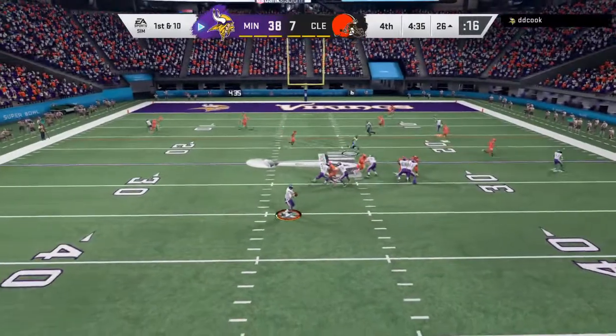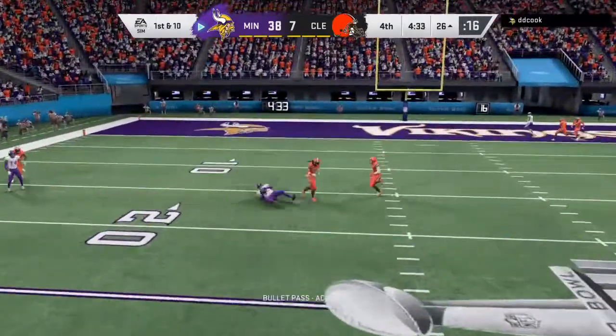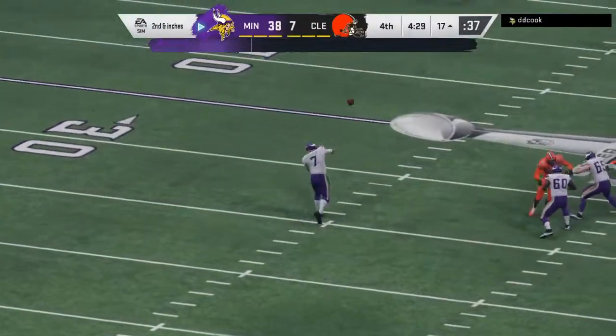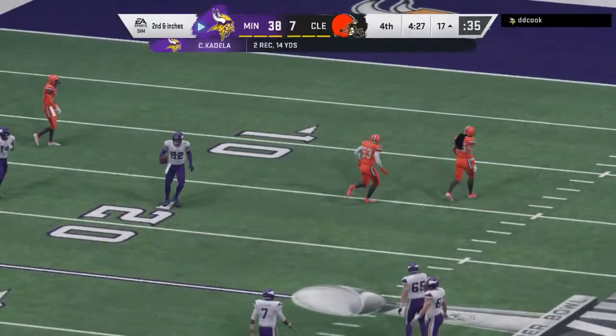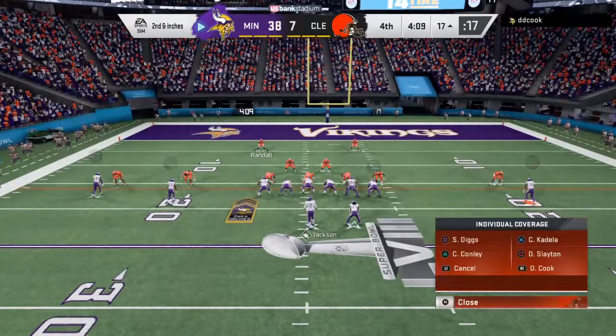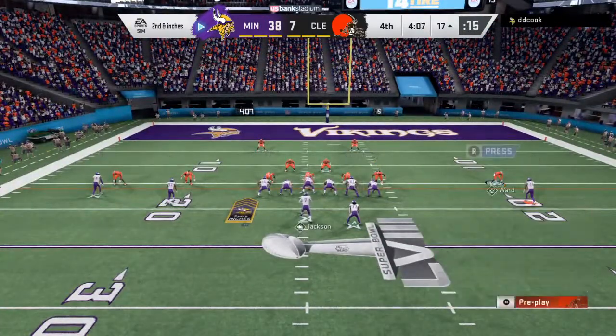From the gun, it's Jackson. Throwing left side here, and it's complete. Another nice gain. That's now 30 yards between those last 2 plays. They still need about the length of the football here, maybe a little less, as they come up on 2nd and inches.